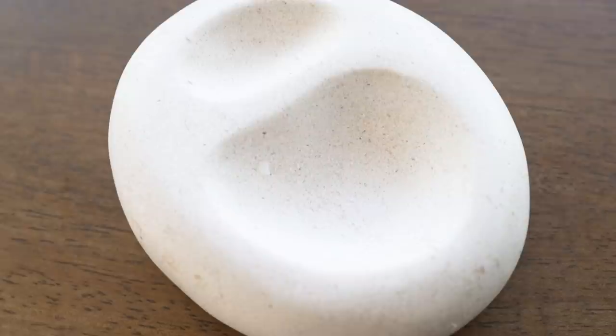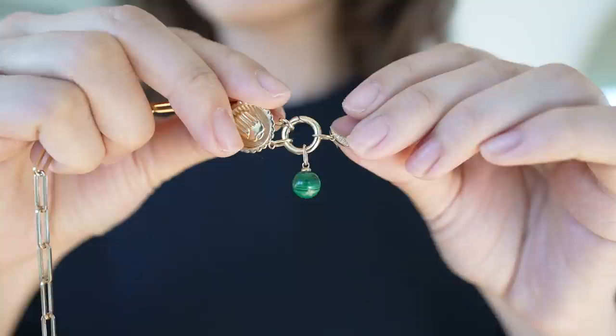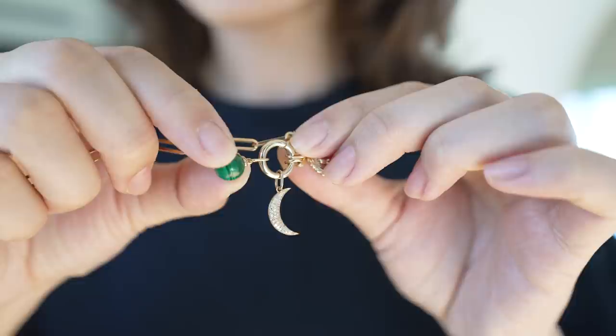Today I'm wearing this necklace that basically allows me to put different charms into the clasp. It has a clasp ring that opens, and on the clasp I have three of my favorite charms. I have a scarab charm, which I took off another necklace and put into the clasp. Next to that, I have a green stone pendant, and I've really been obsessed with this shade of green, and it just adds a little bit of color to my stack. To add a little bit of sparkle to the mix, I also have a crescent moon added to my necklace.